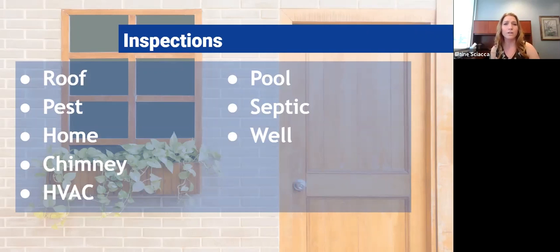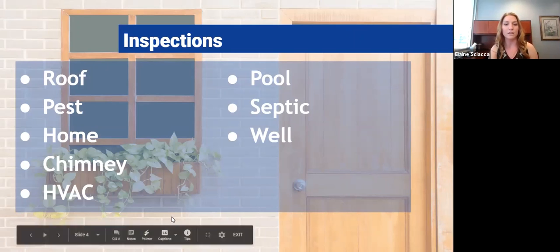And septic and well are on here because we live in Vacaville, or I live in Vacaville, Solano County in general, and Stacey and I have many country properties that might have these two items on there. And so those would definitely be something on your list of inspections that you would want to have buying a home that's in the country.